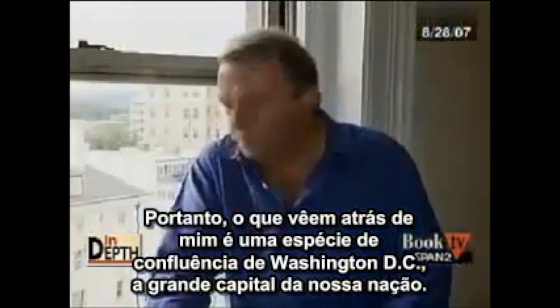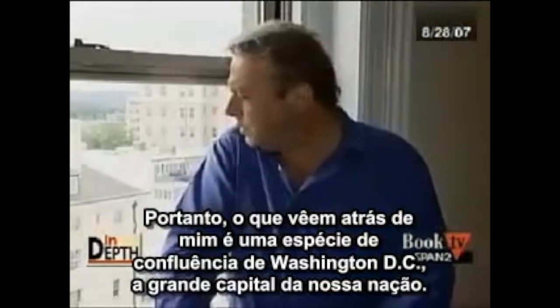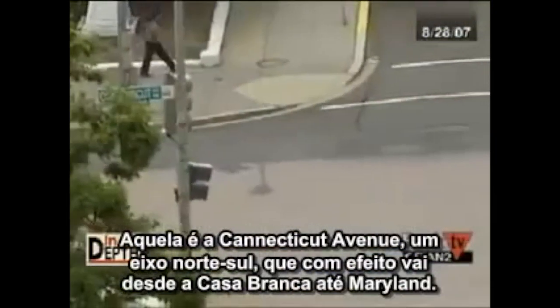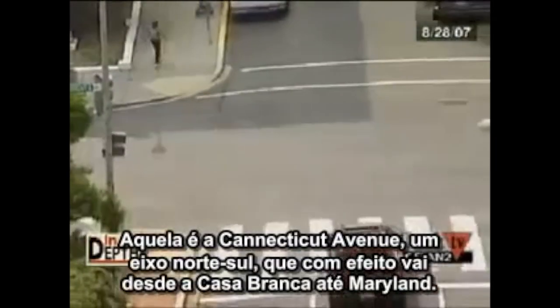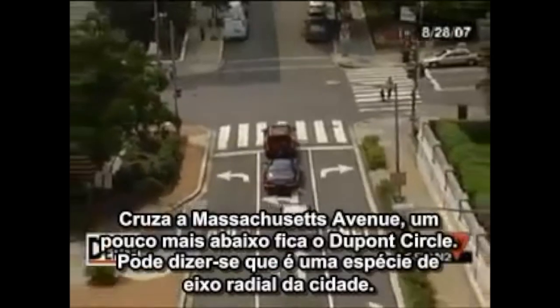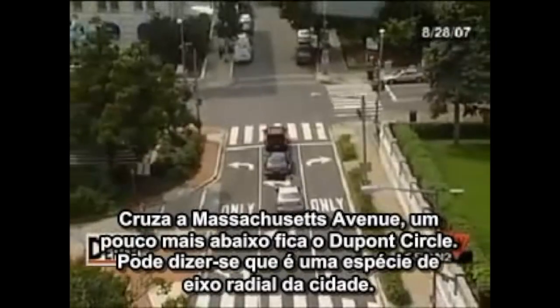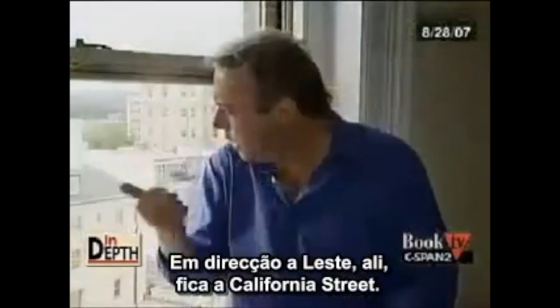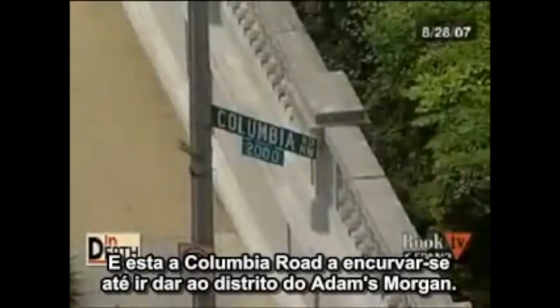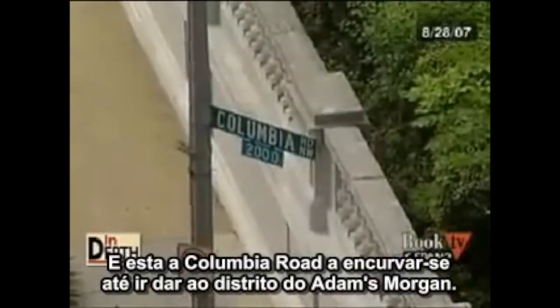So what you're seeing behind me is a sort of confluence of Washington, D.C., our nation's great capital. That's Connecticut Avenue, this north-south artery that runs, in effect, from the White House up to Maryland, crosses Massachusetts Avenue a bit lower down at Dupont Circle. That's the sort of radial axis of the city, you might say. Due west there is California Street. And this is Columbia Road curving round to Adams Morgan District.